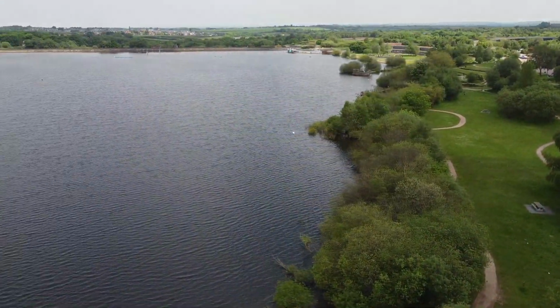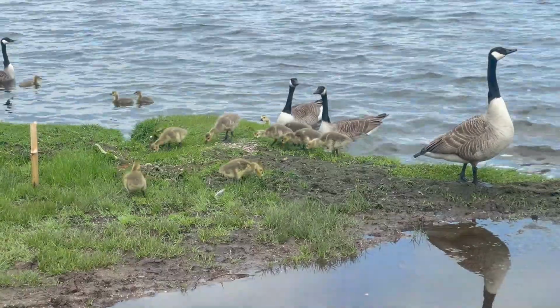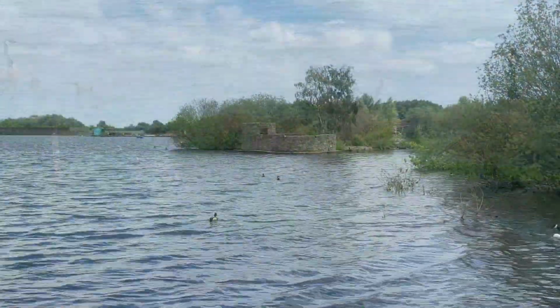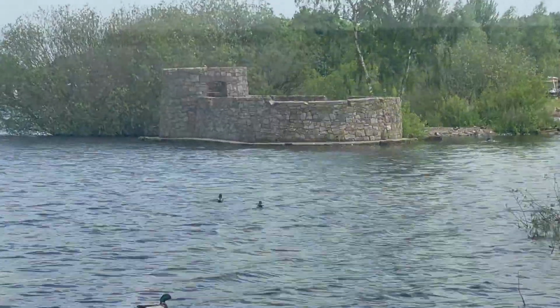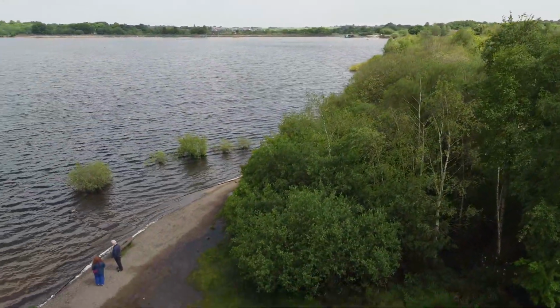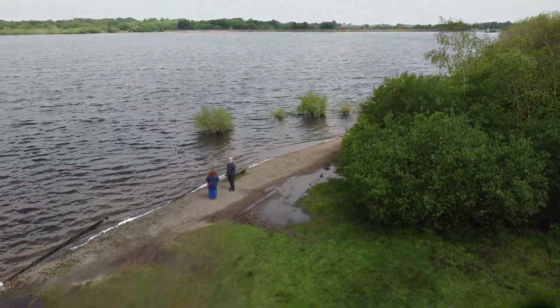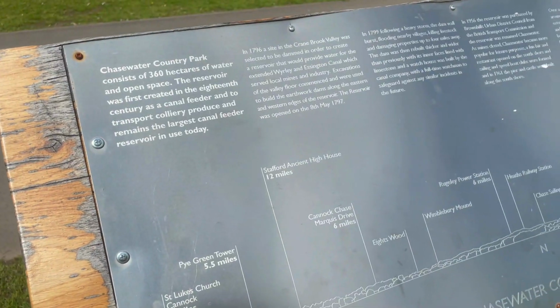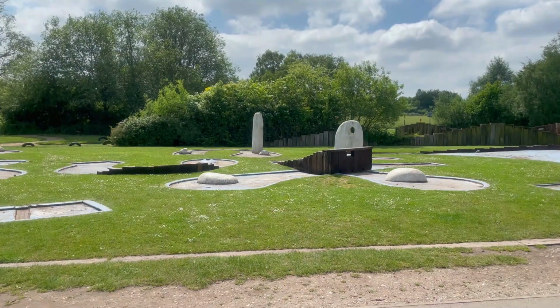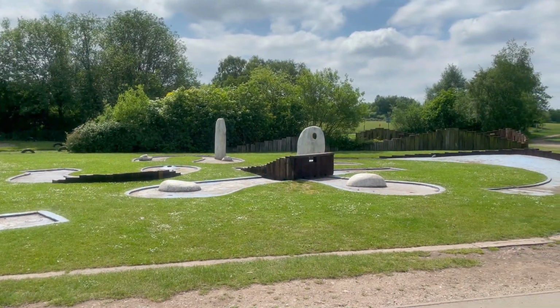So the reservoir is indeed still active as a canal feeder, but in this world of leisure pursuits, it's probably of more use now to the community in that it's a great source of enjoyment and escape. It's got so much here. You've got information boards, heritage centres. There's a crazy golf course.